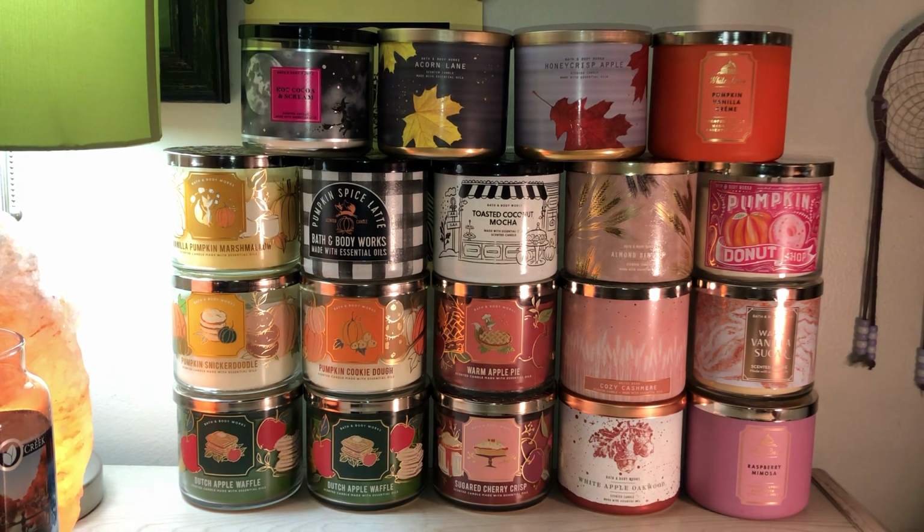I couldn't find what collection the White Apple Oakwood is from, but I decided to get it, and it's very typical of the Honeycrisp Apple and the heirloom apple, and it's heavy on that apple, and I really can't smell the other notes that are supposedly listed in this candle. I don't see it yet, but upon burning, I may be wrong, because I was wrong about vanilla pumpkin marshmallow, so I could be wrong about these two, but on cold, that's all I'm getting.